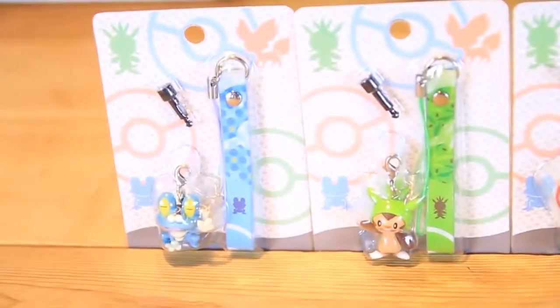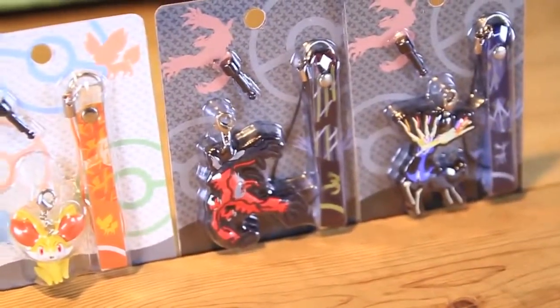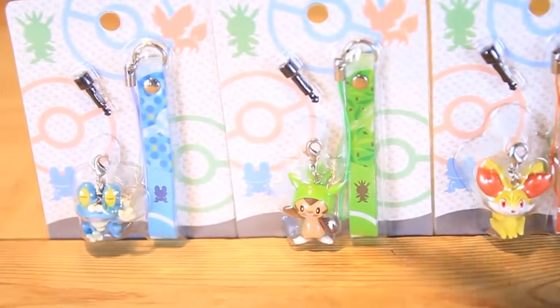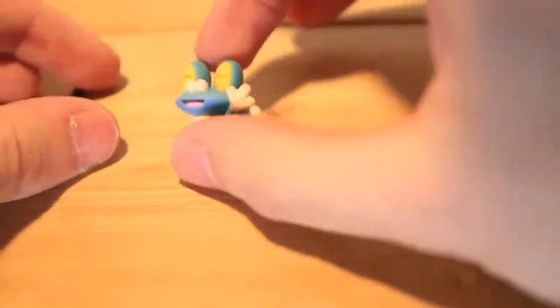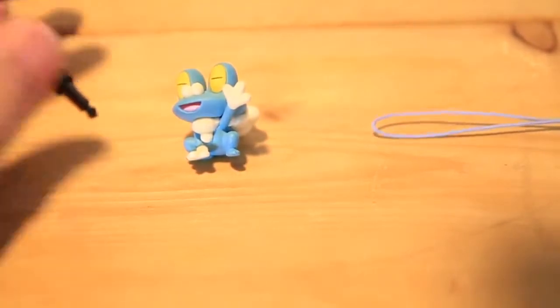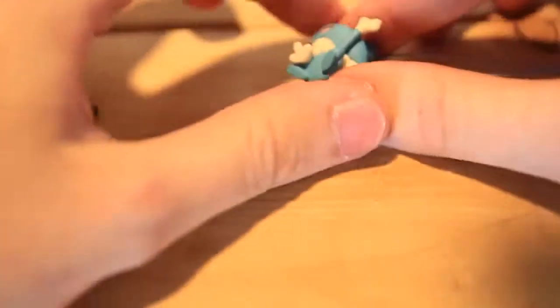Here we've got a selection of charms, both the starters and the legendaries. And these ones are interesting in that they are ones that you can use as regular charms, as well as something that you can put into the headphone jack of your phone. Let's go ahead and open Froakie up and see how it works. So for Froakie, we've got 3 pieces. The headphone jack, which you can put into your cell phone or something like that. This end, which you clip like this. Just hold the clip out, snag it, boom, he's good there.